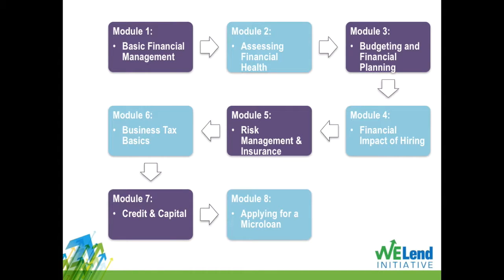There are 8 modules in Prime for Growth. There's basic financial management, assessing financial health, budgeting and financial planning. Module 6 looks at business tax basics. Module 4 looks at financial impact of hiring. Module 5 looks at risk management and insurance. Module 7, credit and capital, and then the last module is applying for a microloan.